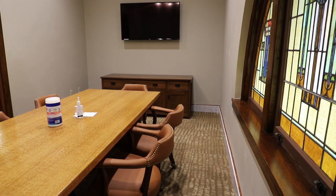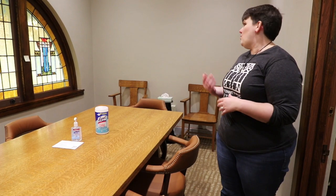We have a historic table in here, these nice chairs. There will be a little bit of art on the walls, and it'll be just an amazing place for smaller groups of people to meet. It even has one of the iconic stained glass windows in it. I want to use this as an office or a meeting room too.